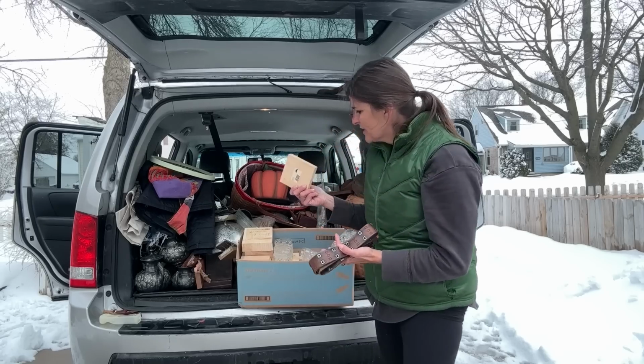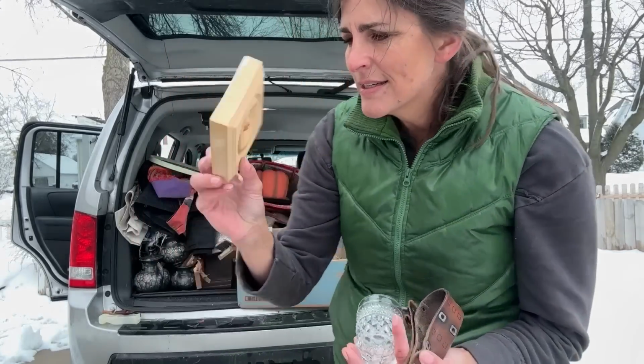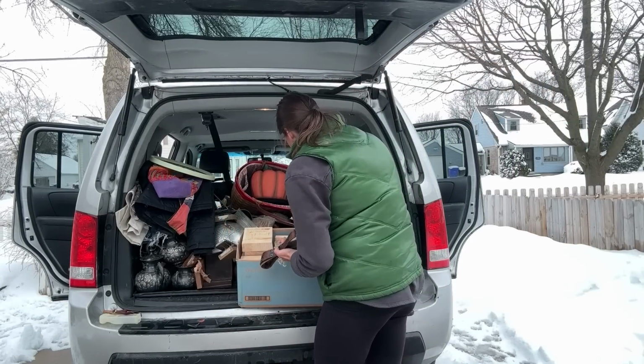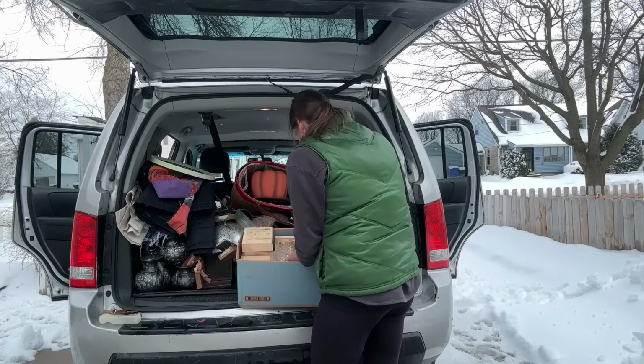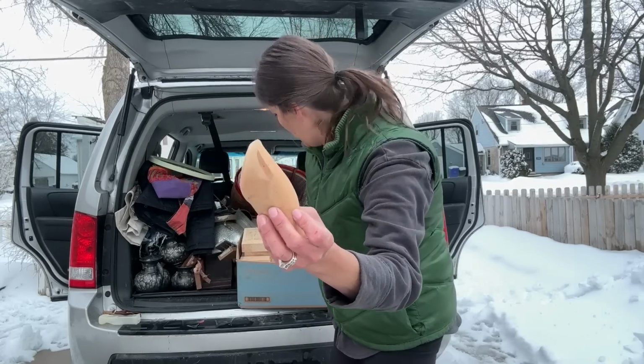Oh, there was a couple books in here. I also ended up getting a rosette. So do something fun. And I got a little shoe. I'm gonna paint him up. There's more than one.